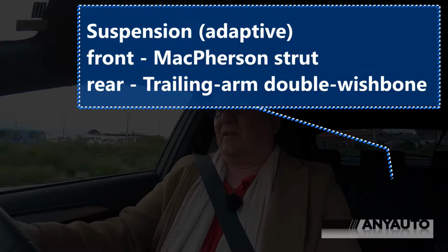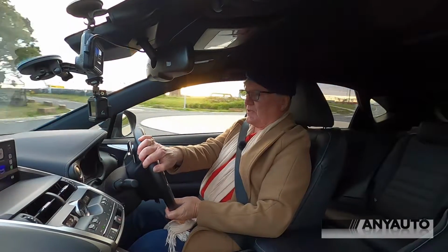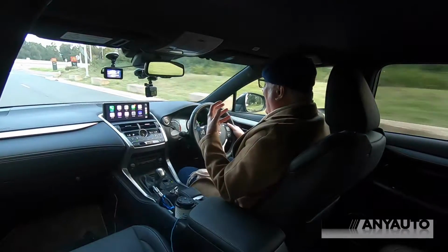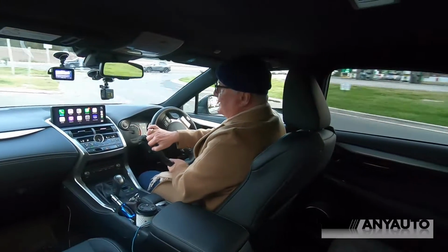Handling is brilliant. The changes made to suspension have really made a difference to the way NX performs. You don't have to apologize for it anymore, and as I said, it's one of the great underrated cars. In fact, Lexus as a brand is underrated.